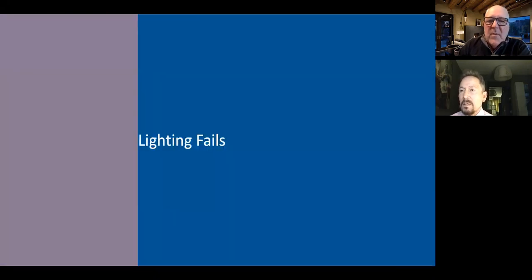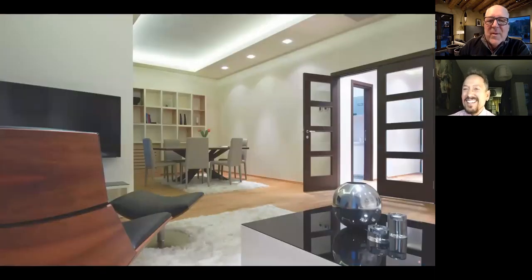So anyway, one of the things that we love to do is talk about bad lighting. And so we learn a lot from it. So we want to open this up to everybody, and please tell us what you think is wrong with this lighting design, with this project.